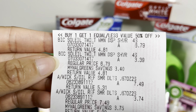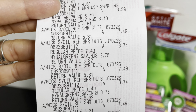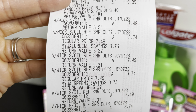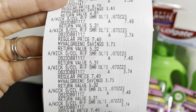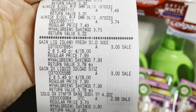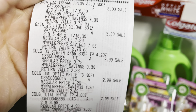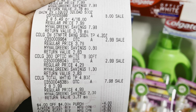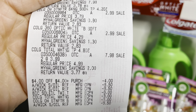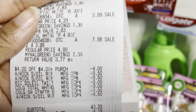So there is one Bic at $6.79, the second one half off at $3.39, and then there are all of my Airwick buy one get one 50% off. So one rung up at $7.49, the other rung up at $3.74. So there's all of those. There are all of my Gain liquids at 4 for $16. There's my Colgate at $2.99, the Colgate toothbrush at $2.99, and then my Colgate toothpaste at $3.99 each, so $7.98.